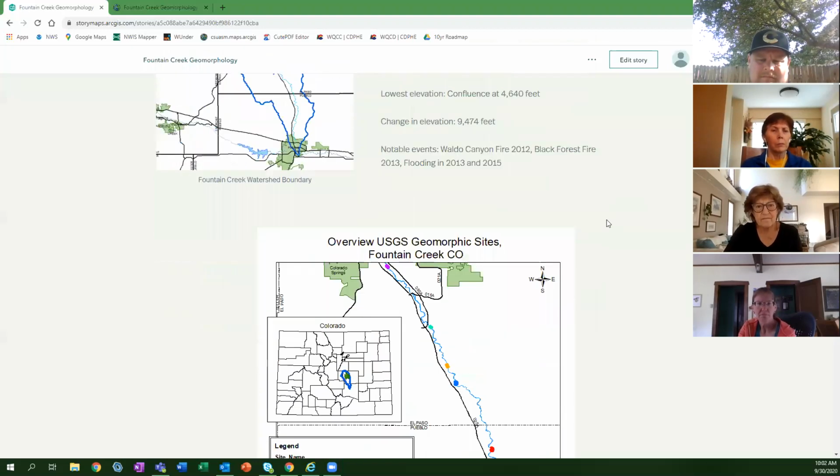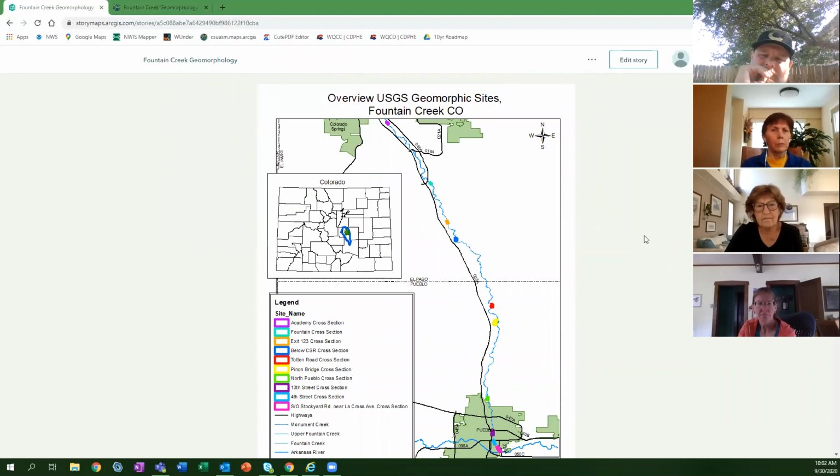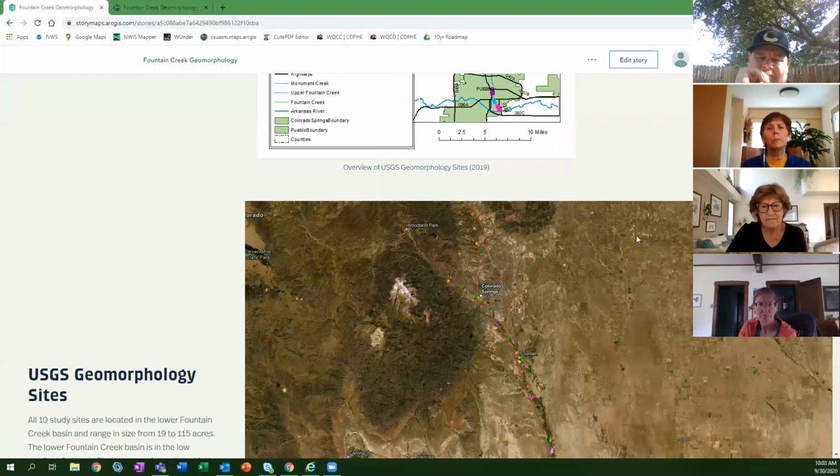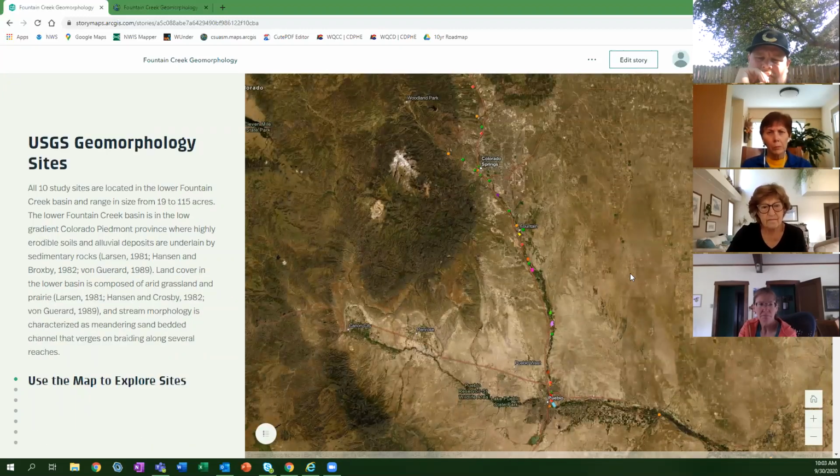This is just an overview map of our geomorphology sites. There are again 10 of them, from the south of Colorado Springs all the way down to Pueblo, and this is just where they lay in the scheme of things in Colorado. This here is a dynamic map where we can actually go in and explore the sites a little bit more.